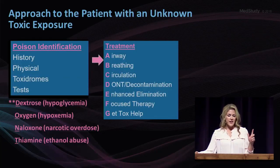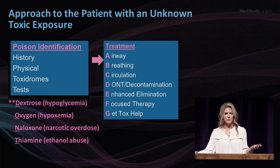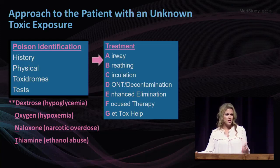So we've talked about history and physical exam and some toxidromes and some tests you can do, but what do you actually do for these patients when they come into the ER? This is the first of about 700 times today you're going to hear me say ABCs, because we do ABCs on probably every patient every time, no matter where you practice. ABCs are always first. With toxicology, we add a D, E, F, and G, just to make it a little bit more complicated.